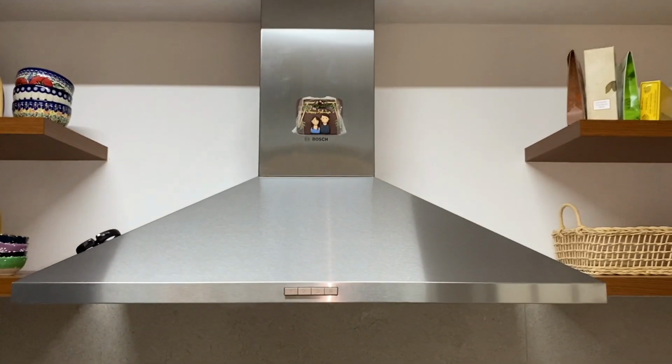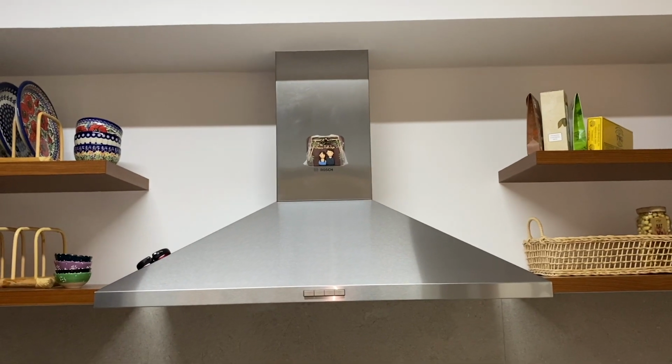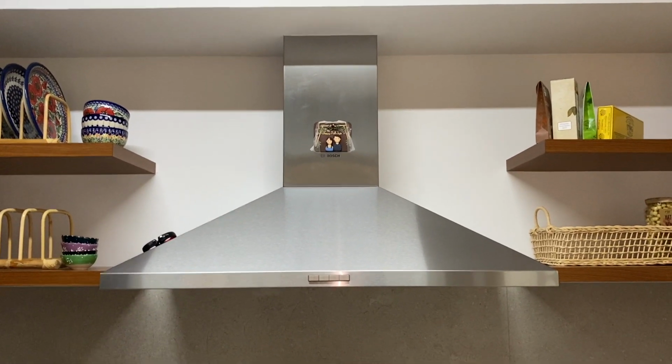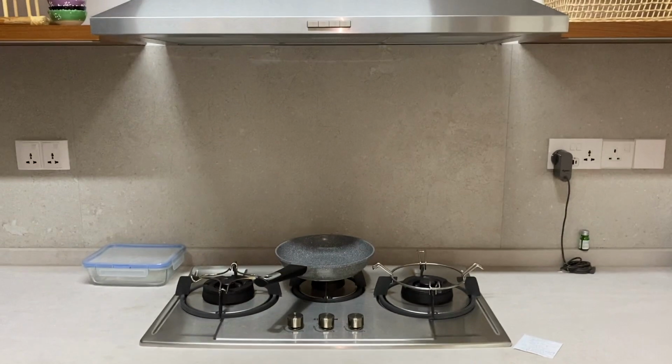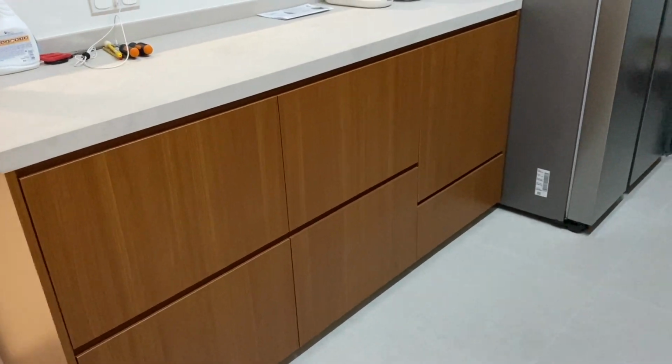Okay, the center or the heart of the kitchen would be our hood and hob. I know that there are better alternatives out there and even cheaper ones, but I purchased this because it looks like a little house. Here's how the other side of the kitchen looks.